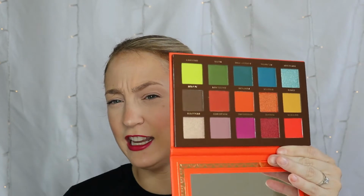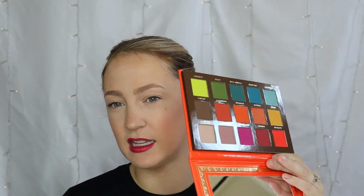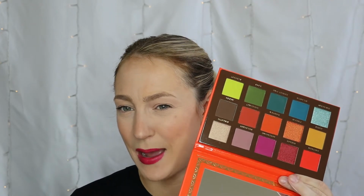Ooh, okay, so this is the first one. How fun is that? Now I remember why I got this. I love this. It's got all of these bright, fun colors, a ton of variety. I really like the way this palette's put together. It's got a really good combination of some shimmers, but mostly mattes, which is really nice.